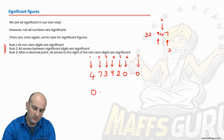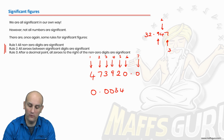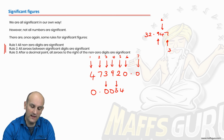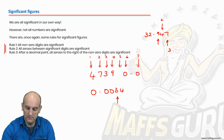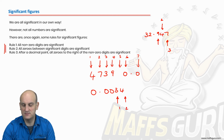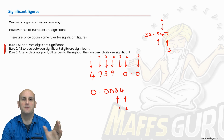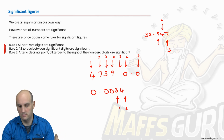If I have the number 0.0034, for example, this value here is not significant. I can only start counting my significant figures when I get to my first non-zero value. After that, all numbers are significant. So that would actually be my first significant figure. Let's move that arrow so that it's underneath. This here would be my first significant figure, my second significant figure, and they count on. So you're looking for that first number that's not zero, and from then on, off we go.